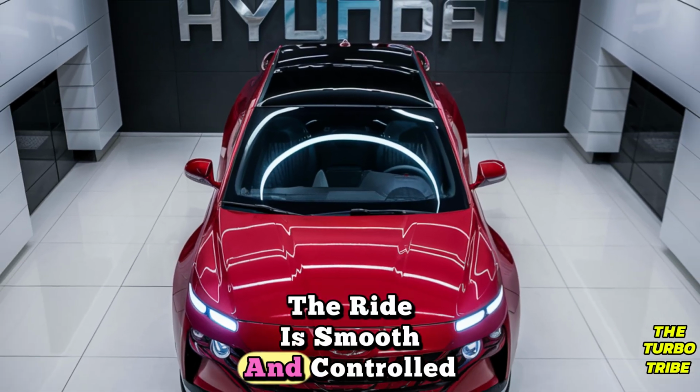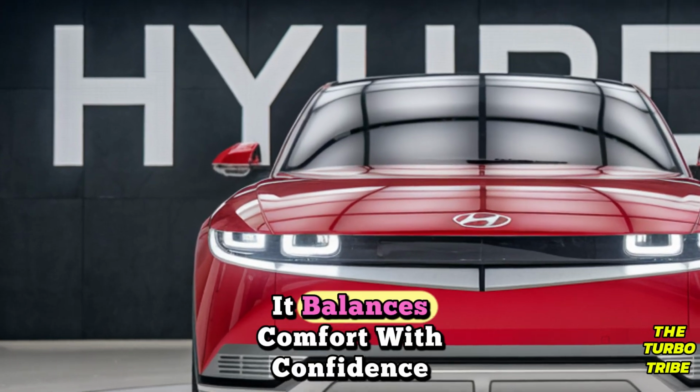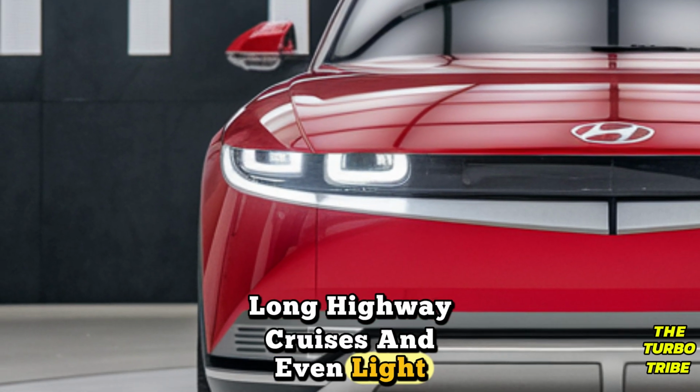The ride is smooth and controlled, thanks to adaptive suspension and precise steering. It balances comfort with confidence, making it equally suitable for city driving, long highway cruises, and even light off-roading.